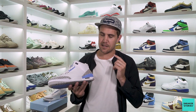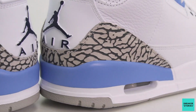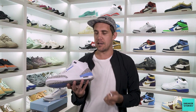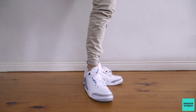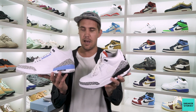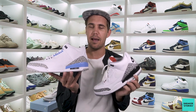Another thing that I noticed here is the elephant print leather over here in the toe section and heel section of the shoe is a slightly off-white color. It's got a little bit of yellowing in it, so it really ties in nicely with these lighter blue colors on the shoe. So maybe just to show you the difference, you'll see how different the color is. This is obviously more of a gray and black, and this is a little bit of a lighter gray and more of an off-white color there.